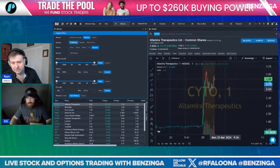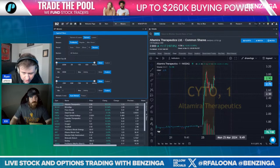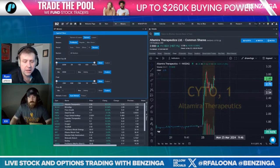Yeah, one of the levels that I'm going to be watching here is obviously that 3 level. We'll see if we get an impulse move through that right at the open. I think we easily could, especially if we stay up here right around 3. But on the downside here, 2.60, would really like to see that hold. We do have some wicks down to about 2.51. So it's possible if the stock knifes, we end up going down there.